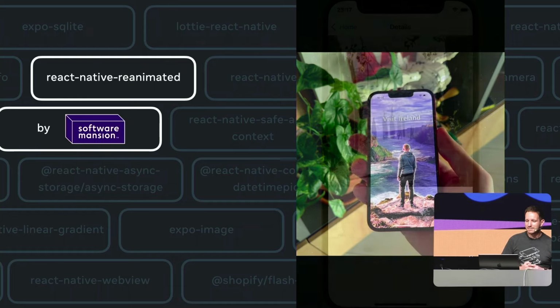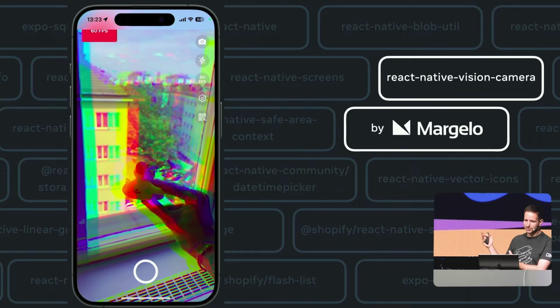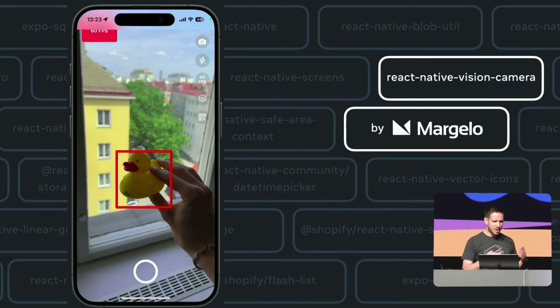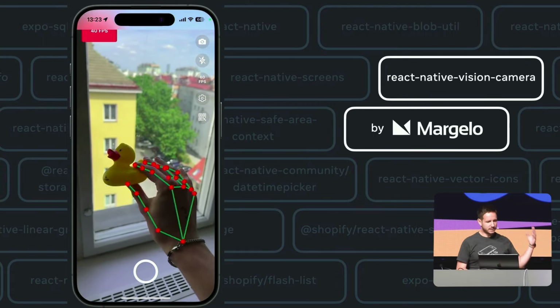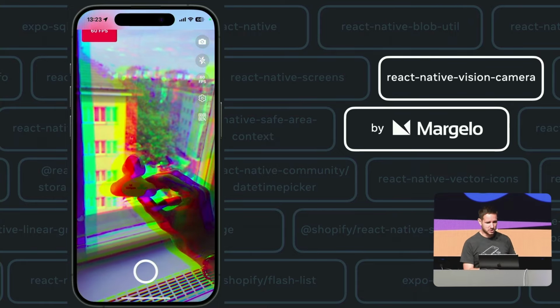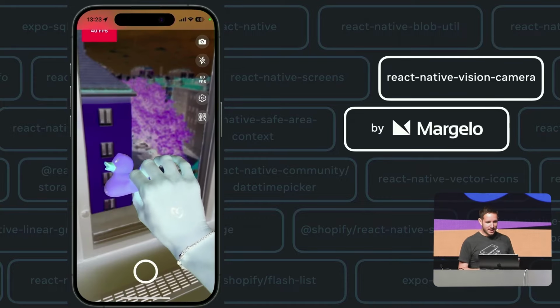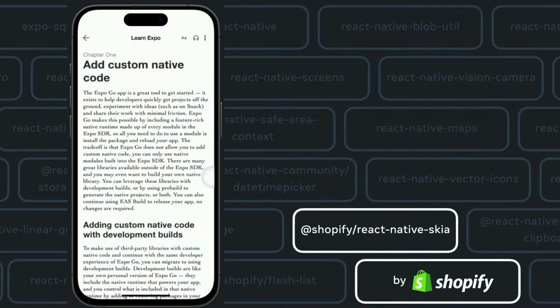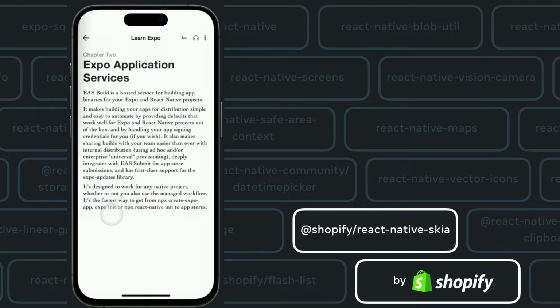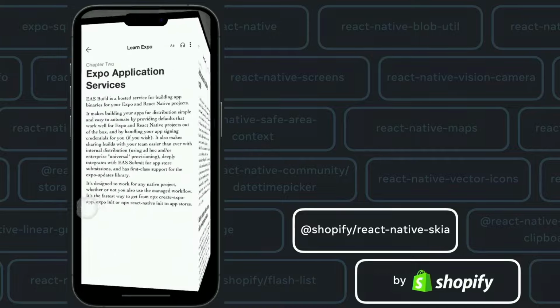Then we have React Native Vision Camera, which lets you unleash all the power of your on-device camera. It lets you do amazing things, like the ones we're doing here: image recognition, motion tracking, and applying filters in real time. Again, kudos for this one goes to Margelo for building another amazing library for React Native. And then we have React Native Skia, which lets you use the full power of the Skia rendering engine and build impressive experiences like the one you can see on screen. And kudos for this one goes to Shopify.